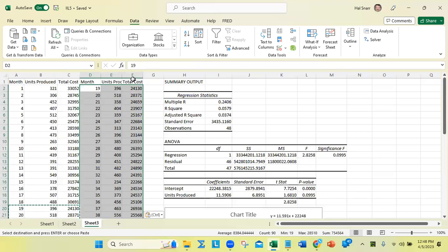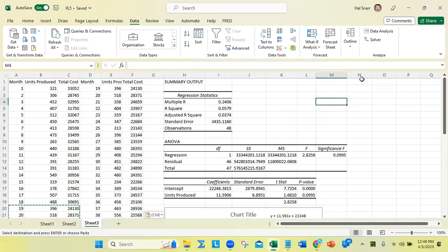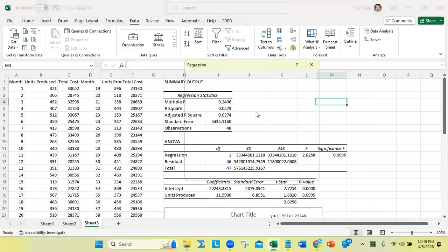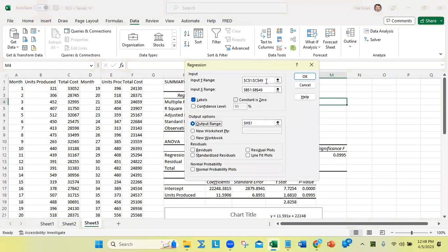All right, now we're going to rerun the regression, but we're going to use columns E and F instead, right? So let's go to data analysis, regression. You want to get rid of Y input range and X input range, right? Empty the Y input range and the X input range. Did everybody empty them?